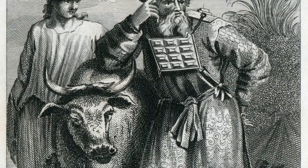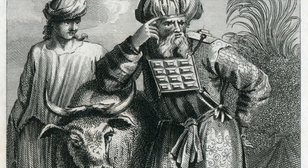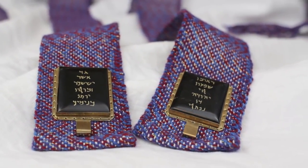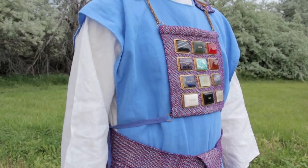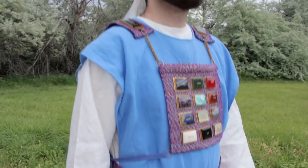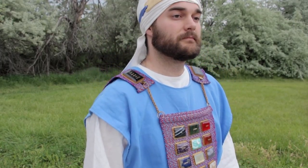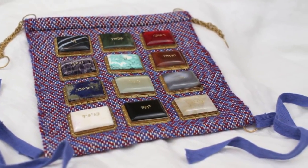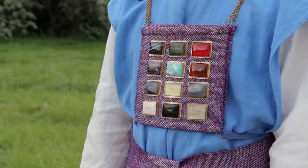Perhaps the most significant and expensive part of the high priest's clothing was the ephod and the breastplate. According to the Bible, the stones on the two shoulders, engraved with the 12 tribes of Israel, were to represent that the high priest was to symbolically bear or carry Israel upon his shoulders at all times. The 12 stones on the breastplate, likewise, represented that he was to carry Israel against his heart.